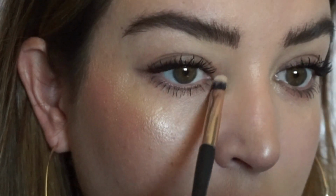I'm gonna take the same highlighter I used on my cheeks here, and I'm going to pop that right in the center. I love how fresh and light I feel in this. I feel pretty, I feel put together, but I don't feel like I'm suffocating.